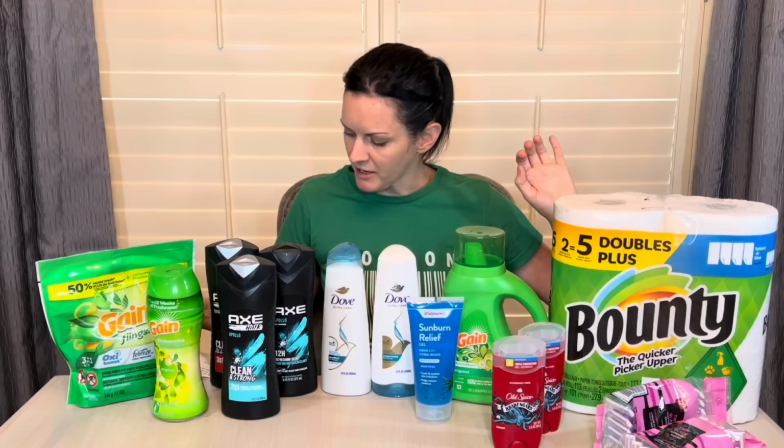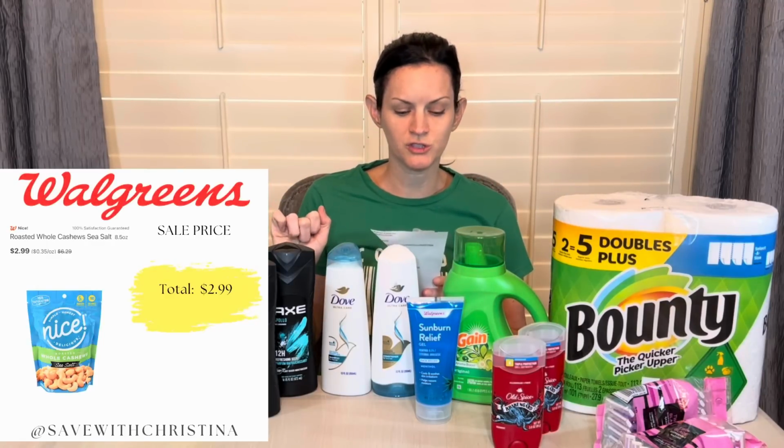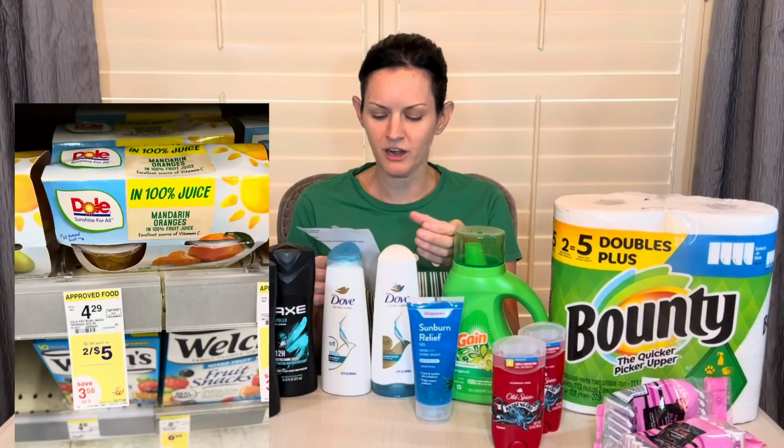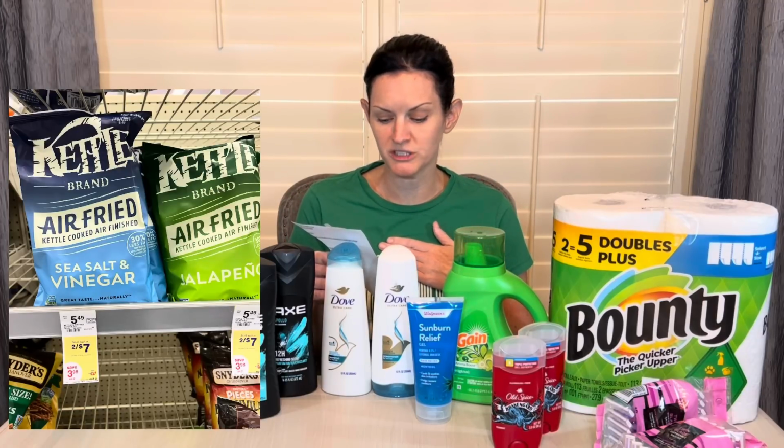Now, let's talk about a few other deals this week you might want to do. The Nice brand cashews are $2.99. The Quaker oatmeal is 2 for $9 again, so that makes them $4.50 for the big container of Quaker oats. The Mott's apple juice is 2 for $6. The Pop-Tarts are all $2.99, including the bigger box. So my store has one, I think it's just a strawberry, in the bigger box, still marked $2.99, but it's a whole lot more than those smaller boxes. The Dole little fruit cups are 2 for $5. The kettle chips are on sale 2 for $7. That's cheaper than my grocery store.